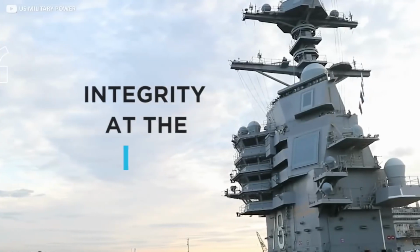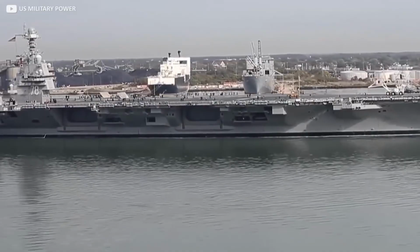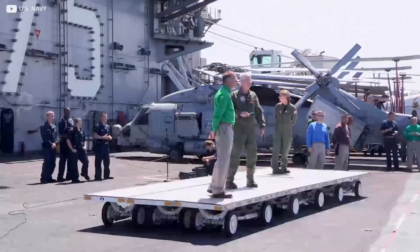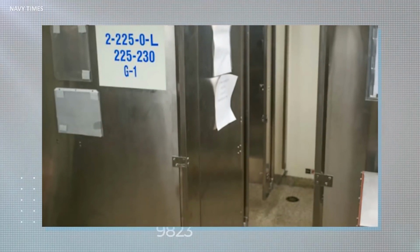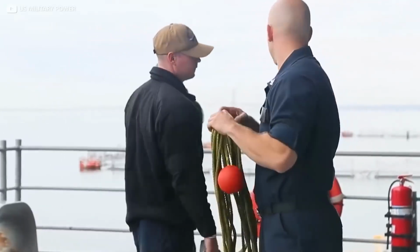Carrying the slogan, "Integrity at the helm," the Gerald R. Ford naturally features a lot of military hardware, but the ship is also designed to provide a modest level of comfort for the thousands of people who might call it home for extended periods. The Ford is a modern carrier, however, and so has gender-neutral toilets. While most of those on board are typically men, that means no urinals on the whole ship.